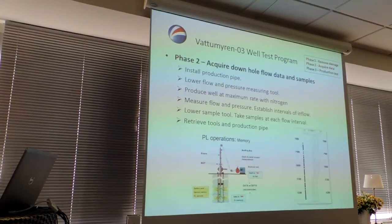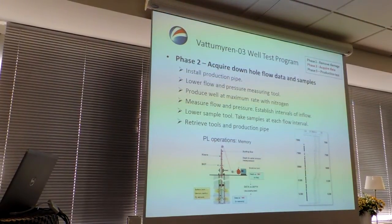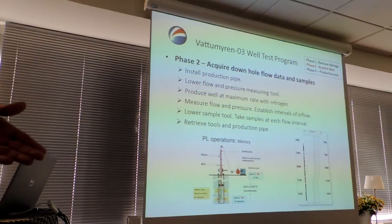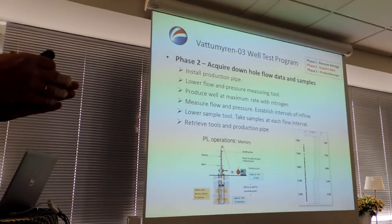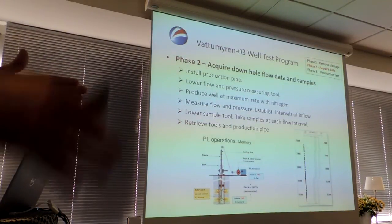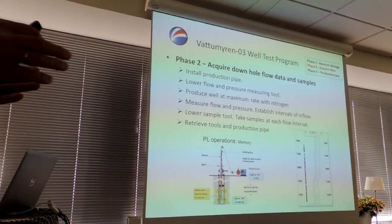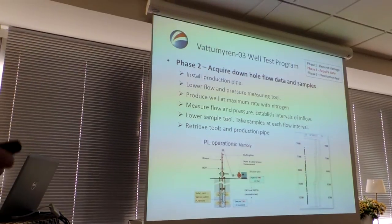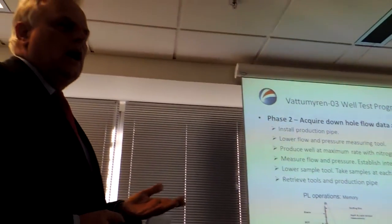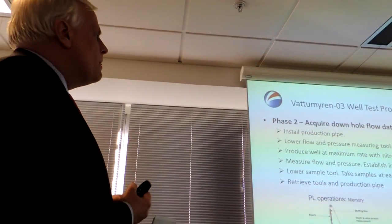The second phase is then to get the data from the well. And we do that while we are flowing the well. What we want to do there is install a production pipe, and we will inject nitrogen in the space between the pipe and the steel pipes that we've cemented in, and then we will lift the well. It's an air lift or a nitrogen lift we do. So you will immediately know how much you can actually produce from the well.